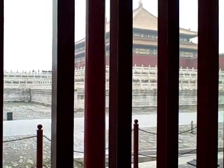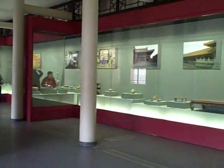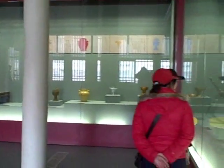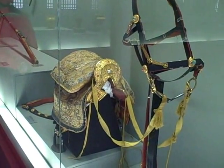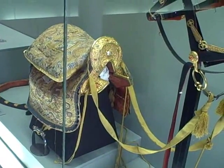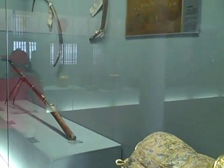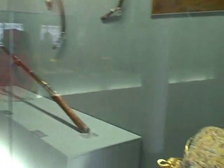There are some sections of the Forbidden City where you can step inside to a museum-like setting where they have artifacts that they have found from the Forbidden City, nicely displayed. This particular one, I believe, is some sort of a horse harness, obviously. The idea that this is just one item that is replicated throughout rooms and rooms and rooms of other artifacts here.